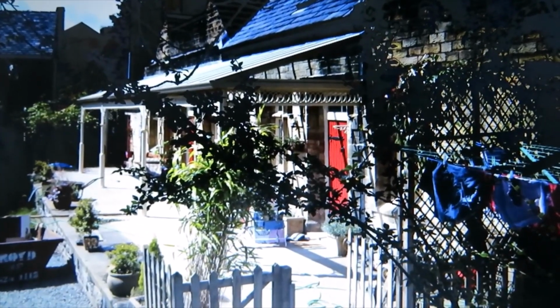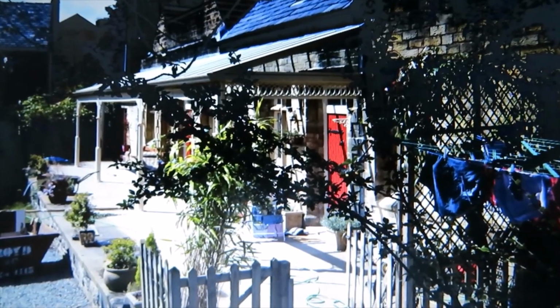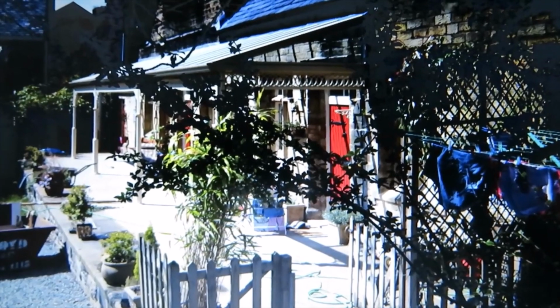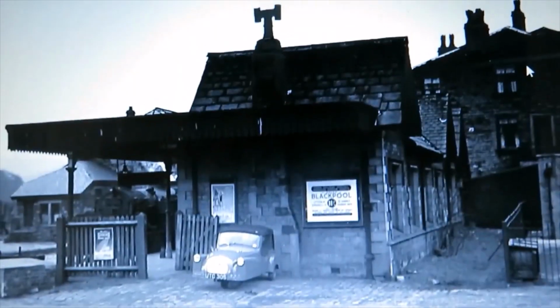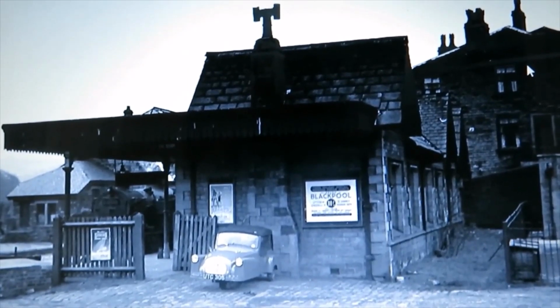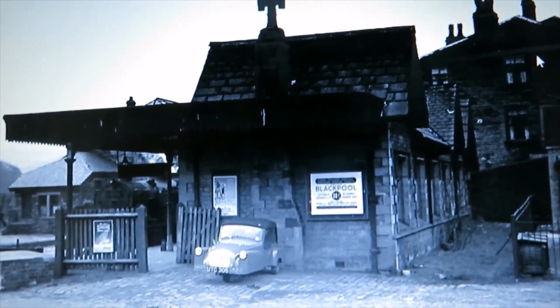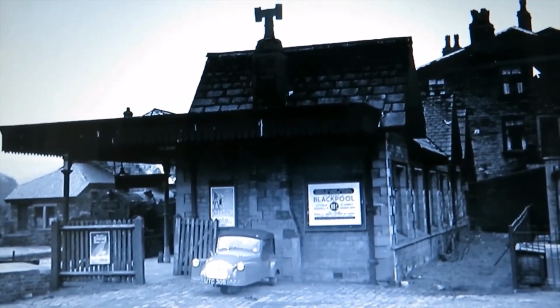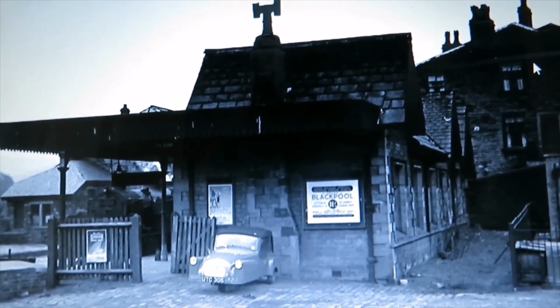This view shows a new canopy that was installed to bring it back to some kind of life. You can see it's a very, very well used home at the moment. This is a great time warp view of the station. You can see an engine there in the platform visible. You've got a great view of the station itself, and you can see at the back where the ramp goes down to the platform level.